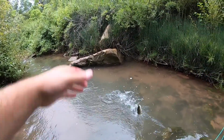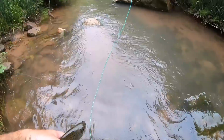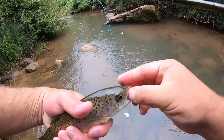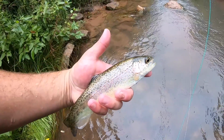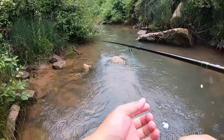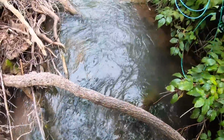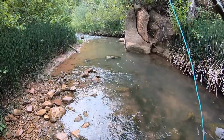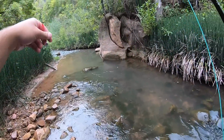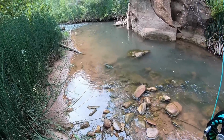There we go. Ooh, look at that. Little rainbow. We're about to go cook, but I figured I'd try a few more minutes for some fish. Here we go. That's the smallest rainbow we've seen. All right, I've caught some very nice fish right here before, right up against that big rock. I missed an absolute giant here last year.